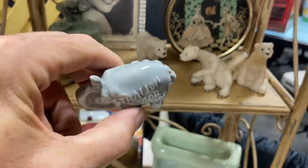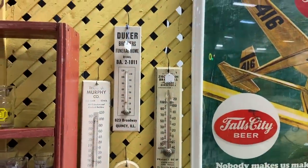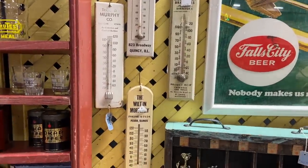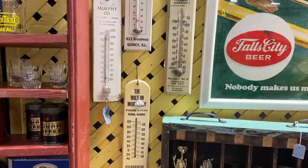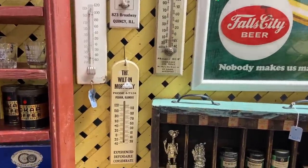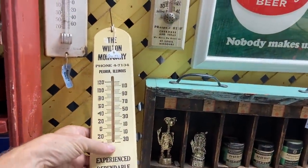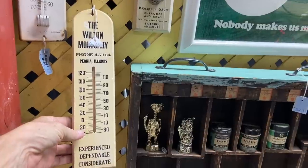Stratton for Governor, GOP. Used to see those a lot in the 40s and 50s. Oh, funeral home in Quincy, Illinois. Your old haunts. Not the funeral home, though. The Wilton Mortuary, because it is Peoria, Illinois. That one actually is priced a lot less. I wonder if it's because it's... Well, that seems to be working. I wonder why this one is half the price of the others.